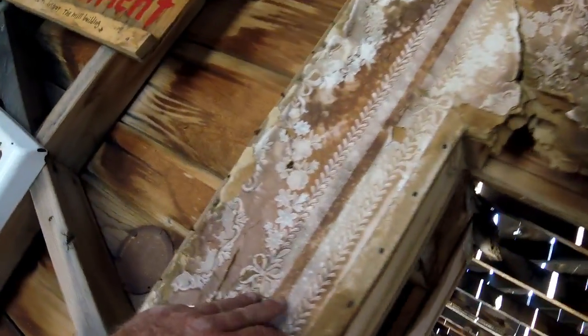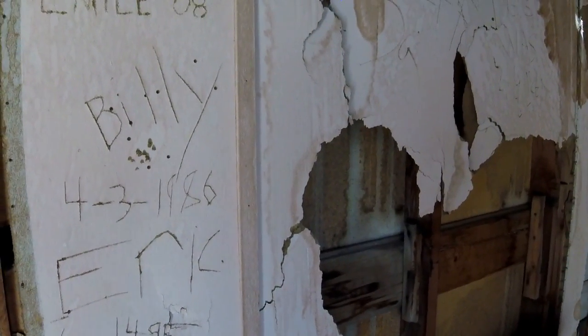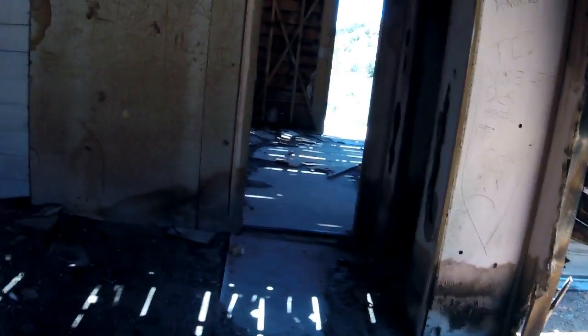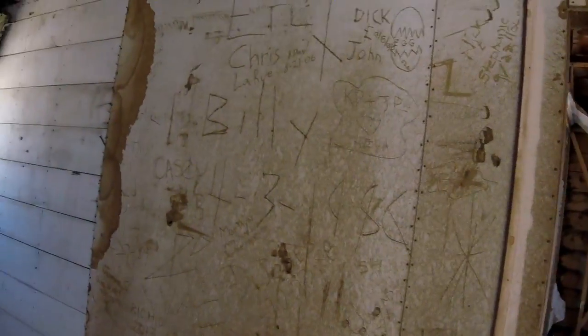Look at this old wallpaper, just petrified on the wall. This must be the guest book. Billy was here back in '86. Hey, Billy. If you're seeing this and you remember signing your name, say hi. It used to be a toilet. Pretty good sized bathroom for a mining shop. Billy was over here too.